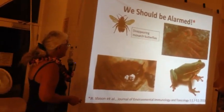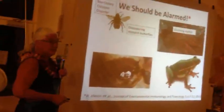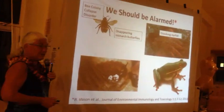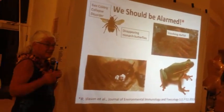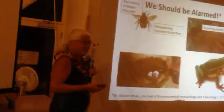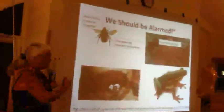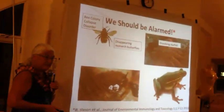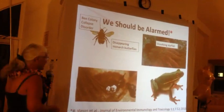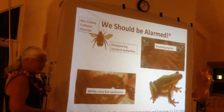This is very monarch butterflies, bee colony collapse disorder. Starfish on the West Coast are dissolving. They've got a major problem with their skeleton. No one can figure out what's going on there. Well, it turns out they have these mussels being grown, and the mussels have this weed, seagrass, that's infiltrating the mussels. They use glyphosate to kill the seagrass, and the starfish try to eat the mussels, and they get in trouble. Again, it's glyphosate. And then you've got the white-nosed bat syndrome, which is killing the bats in New England.